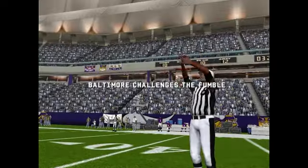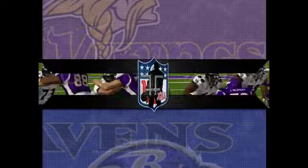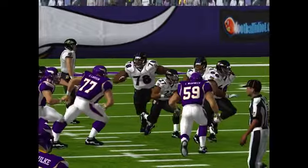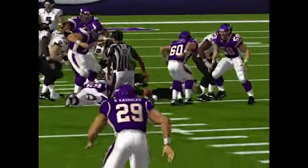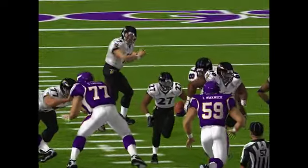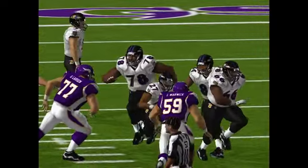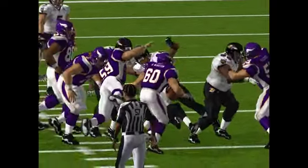First and 10. I thought he might challenge this one, and sure enough, it'll be reviewed. The call on the field is questionable. They might decide that they made an incorrect call, then reverse it. And we'll take a few looks to determine whether the ball came out before the knee was down. The key thing here is that the ball started to come out before his knee was down. If it did, then it should be counted as a fumble.